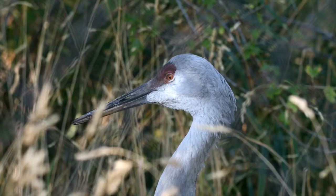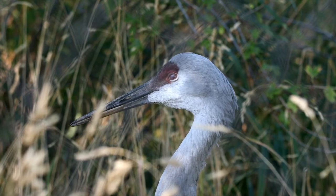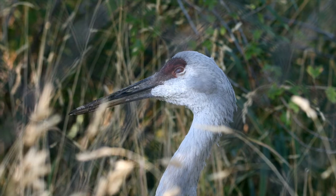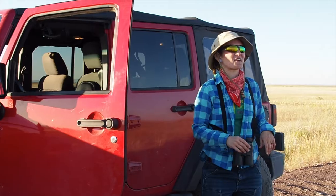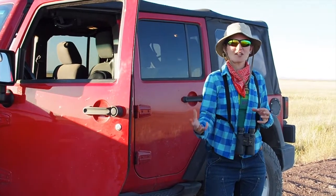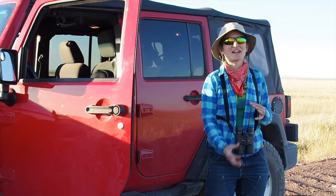They are probably one of the closest things to more ancient dinosaurs that you're going to see out here at Jurassic Refuge. While all birds are classified as modern theropods, I think Sandhill Cranes provide the most visual and audible connection to their ancient theropod ancestors.